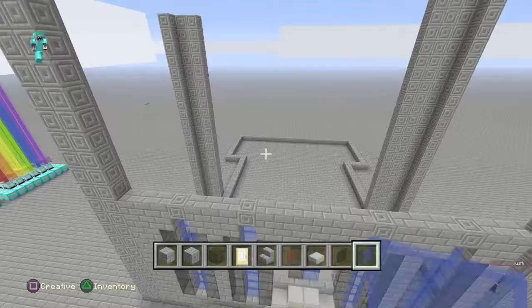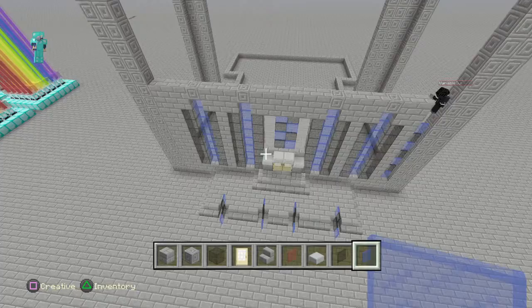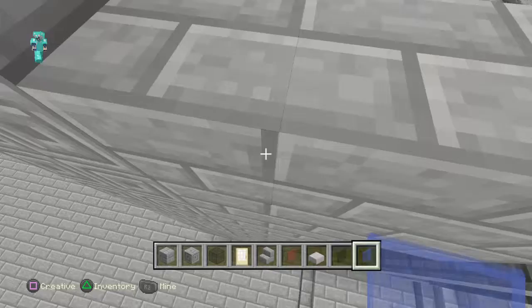What are we gonna do for the inside? I was thinking of making a design, but I'm not sure. Like on the sides, I'm thinking about making a design. Ooh, I like that idea right there. I'm gonna do that. Yeah, let's do it like you did it. A lot of windows. Yeah, but who cares?